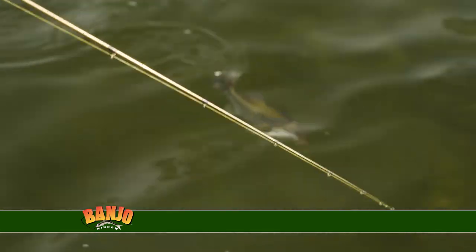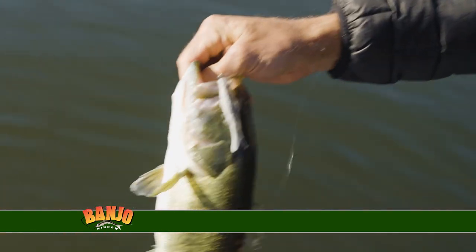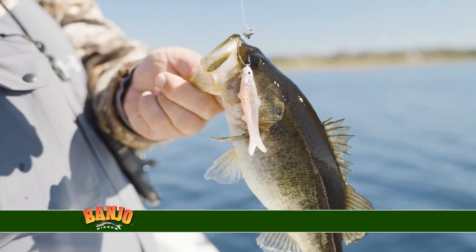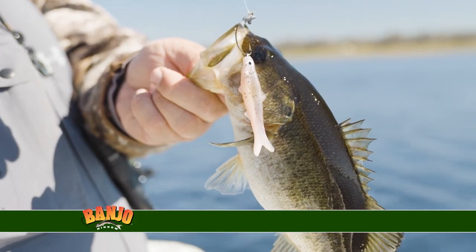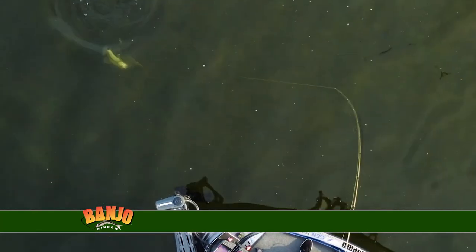Because when you get those precious weekends to go out fishing, there's nothing more frustrating than not catching fish. Now you never have to worry about that again, because that's where the Banjo Minnow separates itself and has an unfair advantage from all other lures. So you actually spend more time fishing and catching and having a lot more fun with the Banjo Minnow.